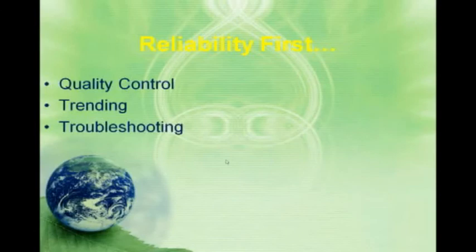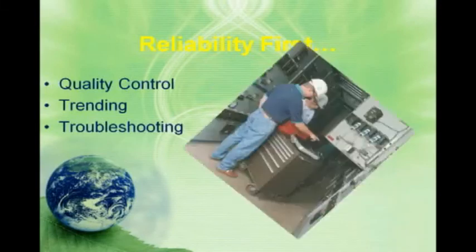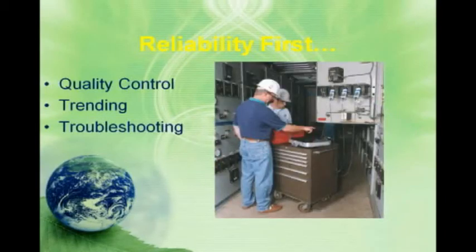And speaking of the trio, the final is troubleshooting. No matter how much quality control effort you put into the motor, no matter how much trending you do to identify conditions that are conducive to failure, eventually there will be troubleshooting. Now, it may not be the fault of the motor, but it will happen. And when that happens, you want to be efficient at identifying what the trouble is and getting to the next step so that motor can be turned on and become more productive. So, in terms of reliability first, those three areas are critical, and we need to be paying as much attention to each one in its own element.